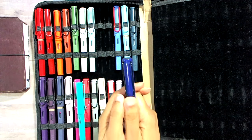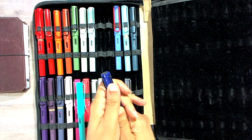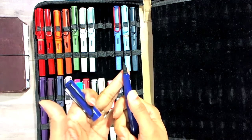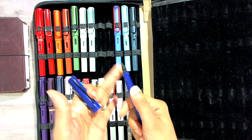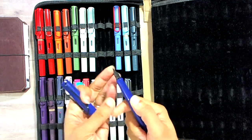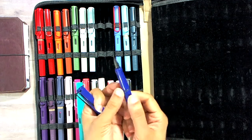I was never seen without this pen for so long. The nib was buttery smooth to write with. I think I may have replaced this nib since then. I don't know if this is the original nib. I think it is. But it was buttery smooth to write with.